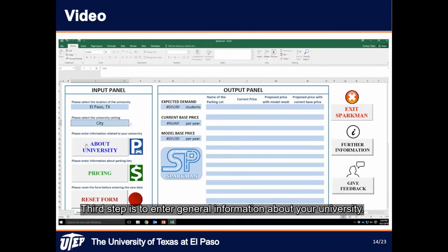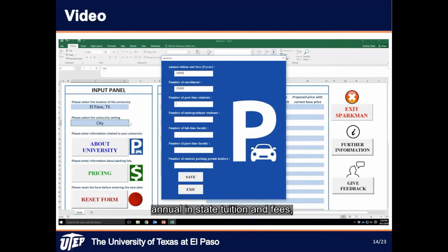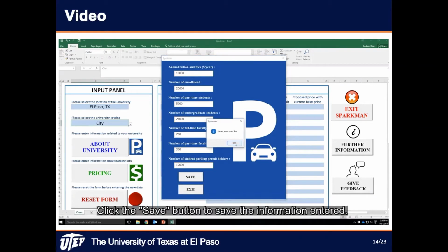Third step is to enter general information about your university. Click the About University button and a new window will open up. On this new window, you are asked to enter the latest information about your university, such as annual in-state tuition and fees, number of student enrollment, number of part-time students, number of undergraduate students, number of full-time and part-time faculty, and last but not least, the number of student parking permit holders. Click the Save button to save the information entered. You may now click the Exit button to continue.